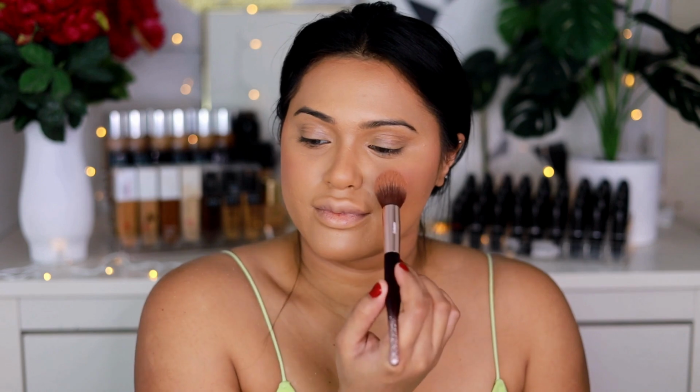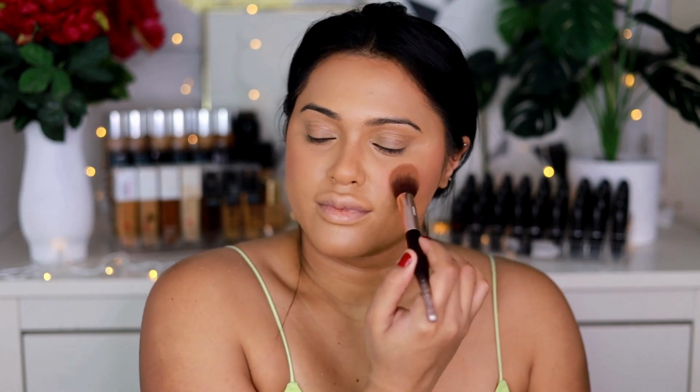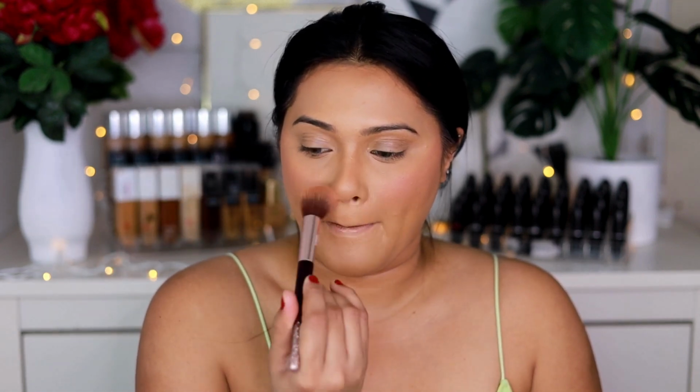And make sure you sort of dab, smile, and go from your cheeks. I just wanted to make it look very romantic and very fresh and blushy kind of cheeks, so that's why I went from the apple of my cheeks all the way back. And I applied that a little bit on the nose and a little bit under the chin, just to make it look a little more glowy and flowy.